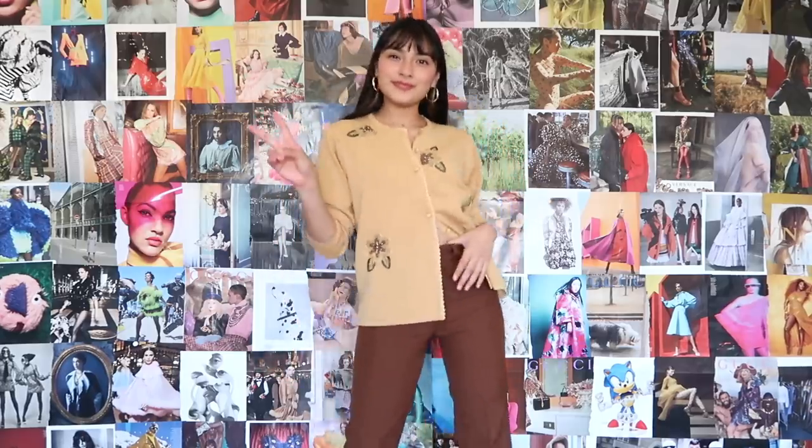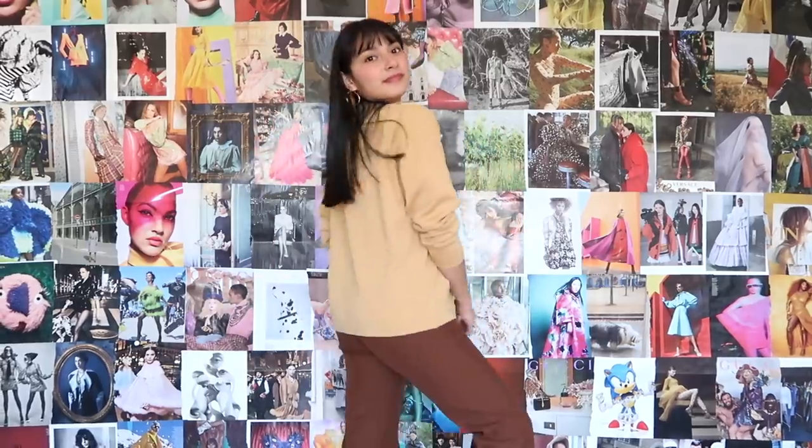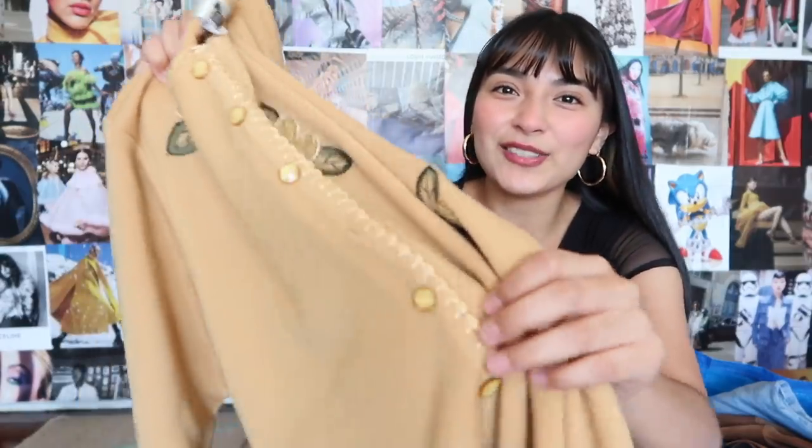The only thing is this color, I feel like it really does flush me and kind of makes me look a little nude. So this is gonna be posted on my Depop. If you guys want it, it'll be there. And then look at these buttons. They are sparkly. They kind of have like this resin look to them. You get really chic granny vibes. This has to be my favorite cardigan of the haul.